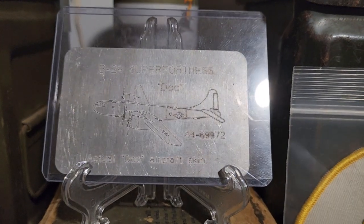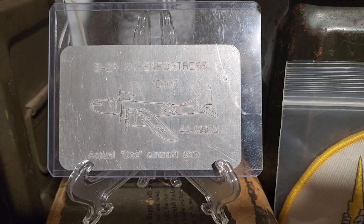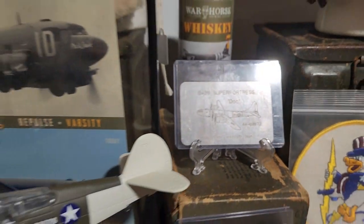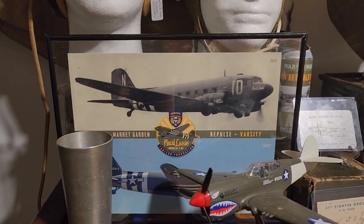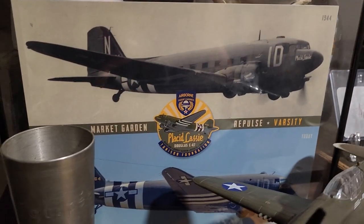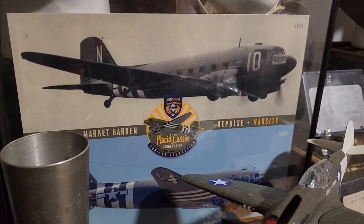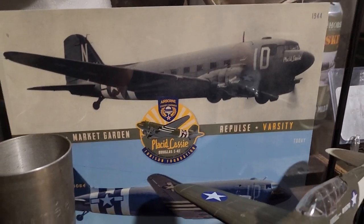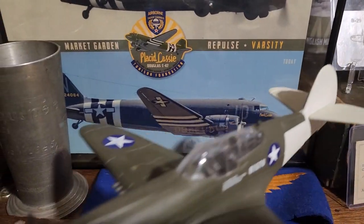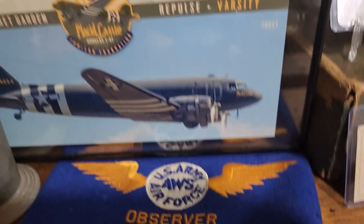And right here, this is a piece of B-29 Superfortress skin from Doc. And right here, I got this neat little card for Placid Lassie. This is also from the air show, because this was the other C-47 that was there. And that's her in 1944. And this is her today. Also got to see the inside of that.